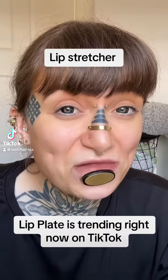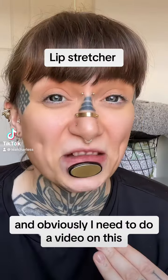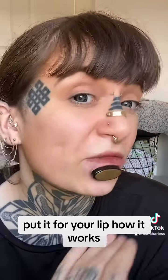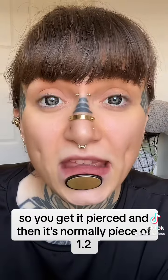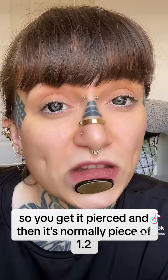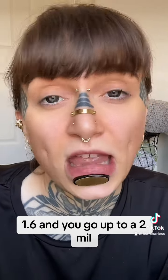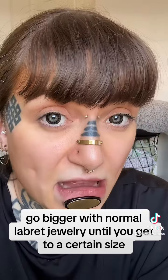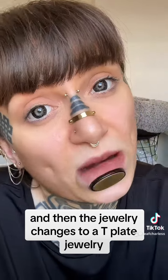Lip plate is trending right now on TikTok, and obviously I need to do a video on this. So I actually call it a lip stretcher, because it's just like an ear stretcher but for your lip. How it works: you get it pierced, and it's normally pierced at a 1.2 or 1.6, then you go up to a 2mm, and you can go bigger with normal labret jewellery until you get to a certain size, and then the jewellery changes to a T-plate jewellery.